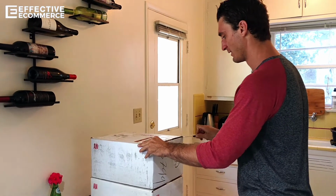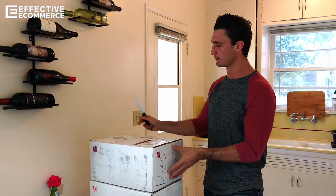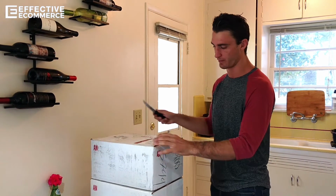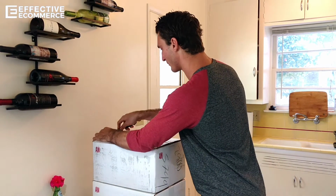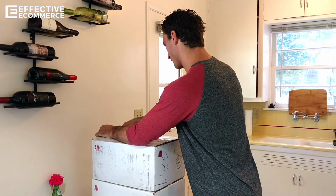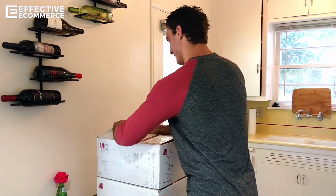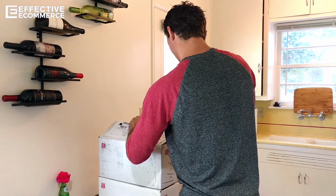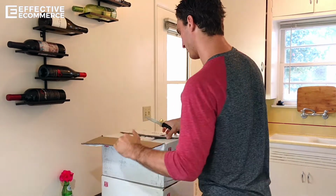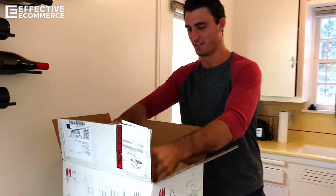Like I said, all the nuts come in 25-pound cases. So it's 25 pounds and another 25 pounds. Let's see what it looks like inside. Being careful not to cut inside there. Wow. Want to look at this? This is 25 pounds of nuts in there.